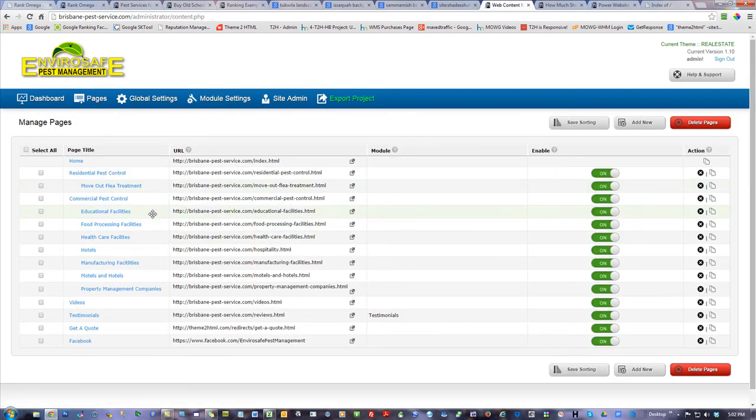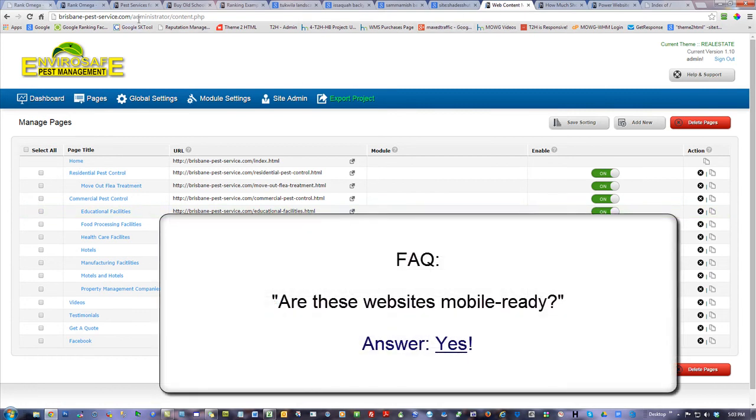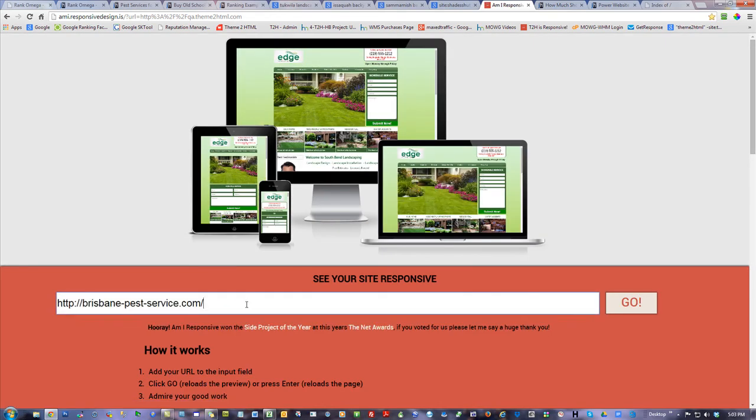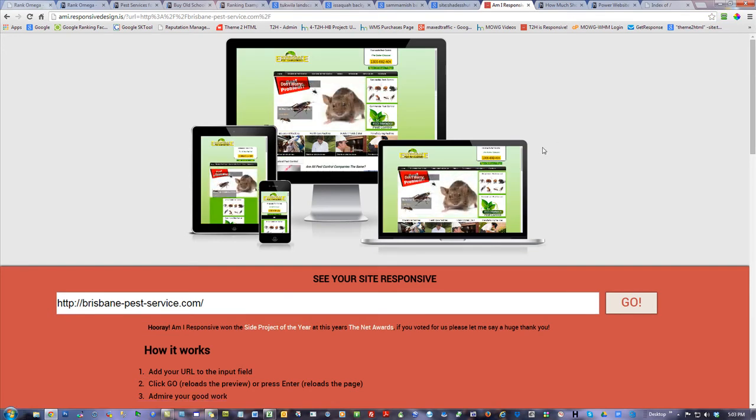By the way, these websites are completely mobile ready. If I wanted to show you, I'd show you this way. Let me just show you what this looks like, because we do this with all of our clients. You can see on a full-scale computer, on a smaller tablet, even on a mobile phone, if you visit the site, it is mobile ready. So it looks awesome. It's easy to navigate and use.